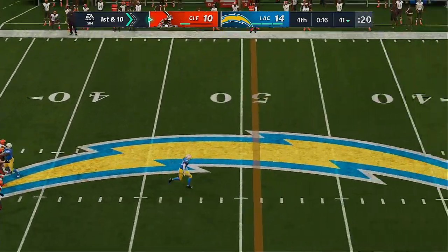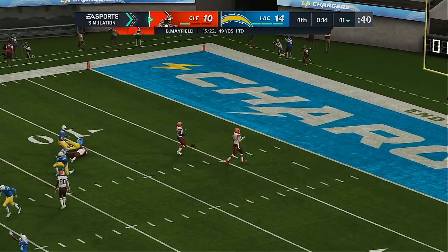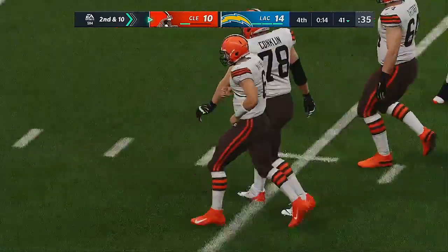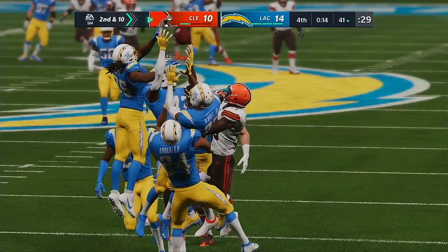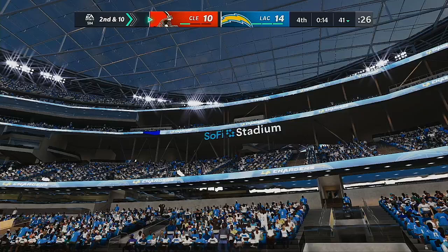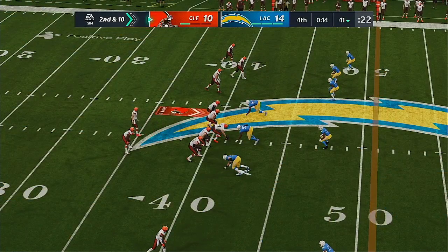Mayfield to throw. He's going to let it fly. And he can't hang on to it. That would have sealed it. Instead, second down. It's second down and 10. Here now is second and 10, again from the 41.